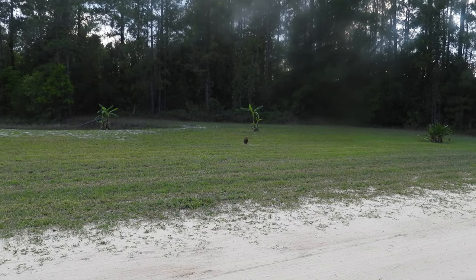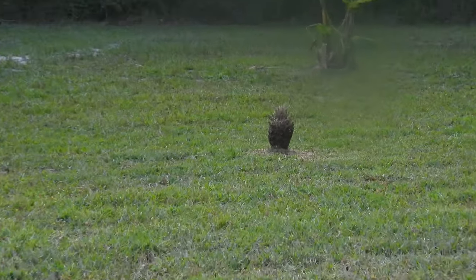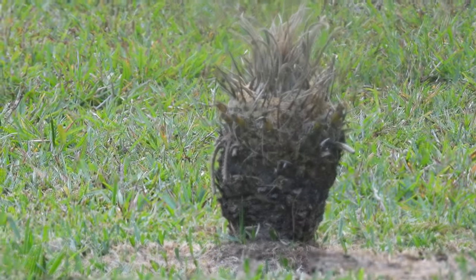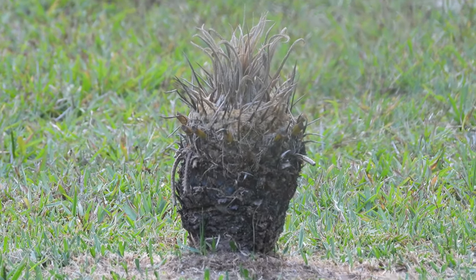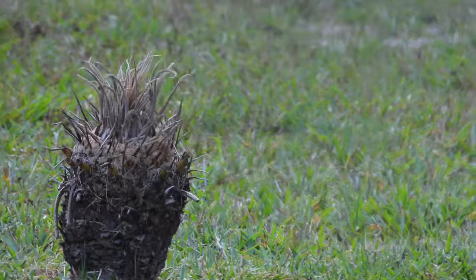Guess what? That thing on the ground that I thought was a raptor, well, guess what? It was a pineapple. Yeah, there was a pineapple on the grass. That's hilarious. Okay, gotta go.